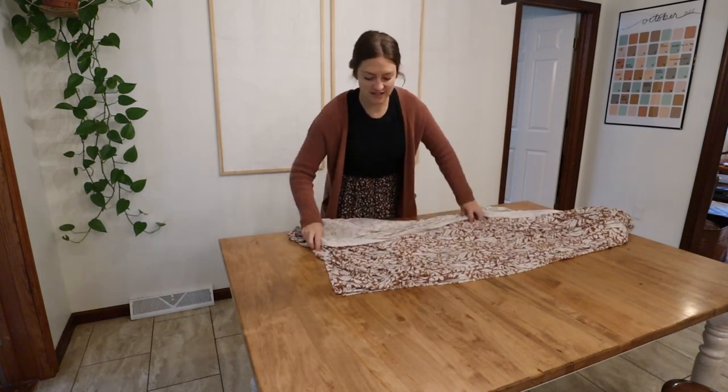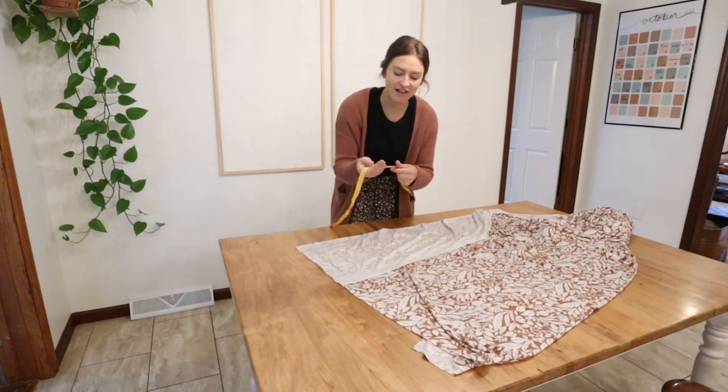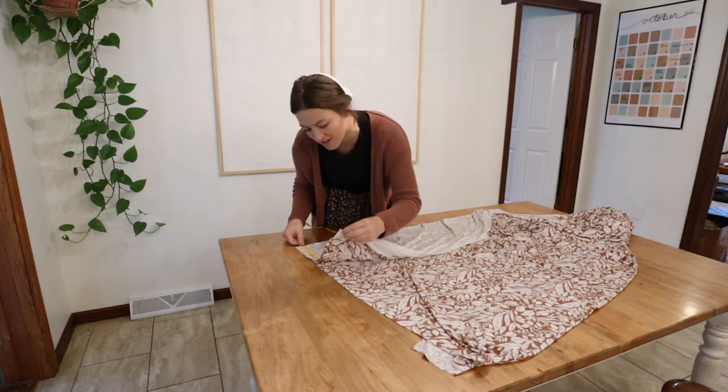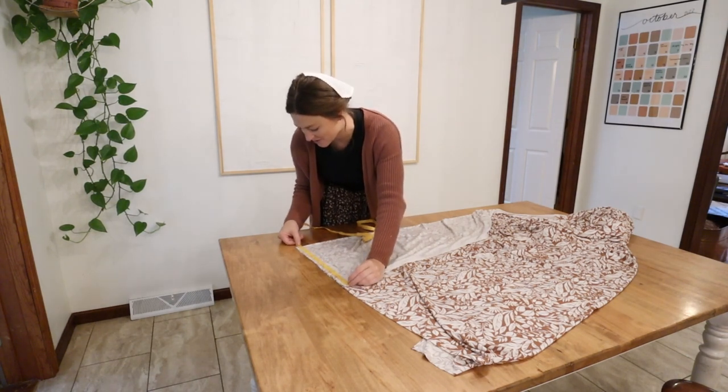I'm just laying this out. I hate laying out fabric. It's definitely the worst part of the job. Unless I'm working with cotton. Cotton is so easy. So, so easy.